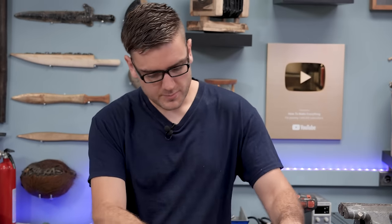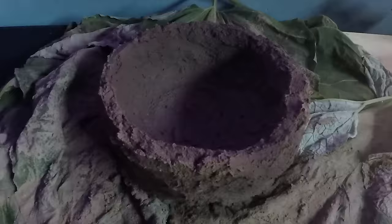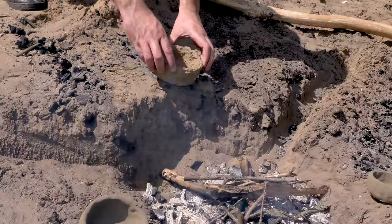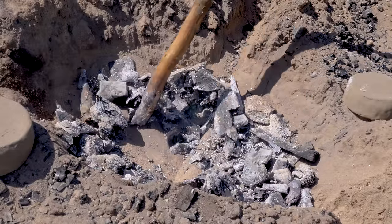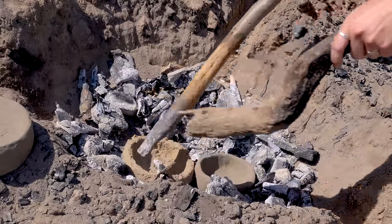All right, so I made a little primitive bowl here. So now I just gotta let it dry out and bake it in the fire. Had Annalise make a few duplicate pots as backups as well. Then warm the pot by the fire. Sticks, before burying them in the coals. Like this.